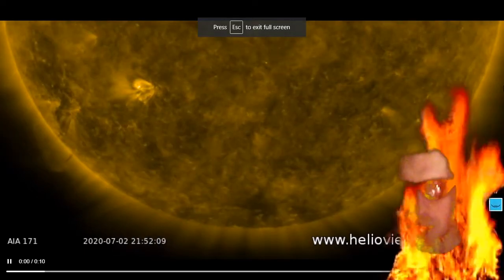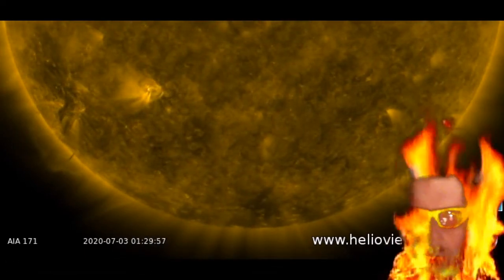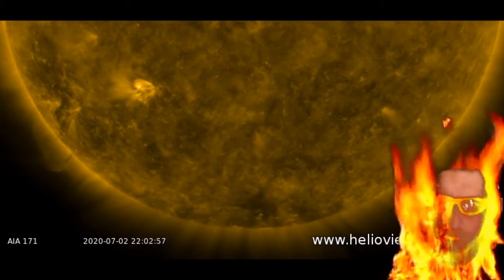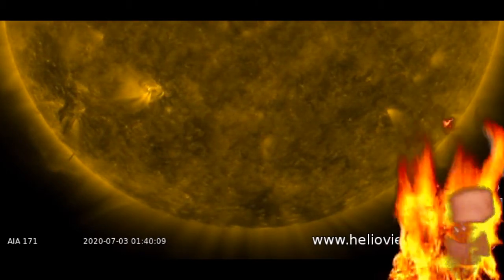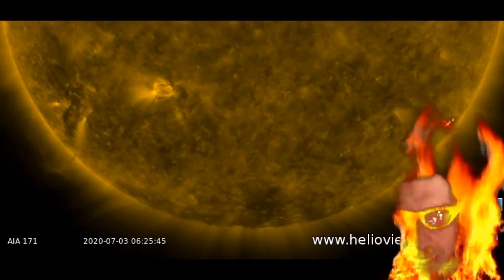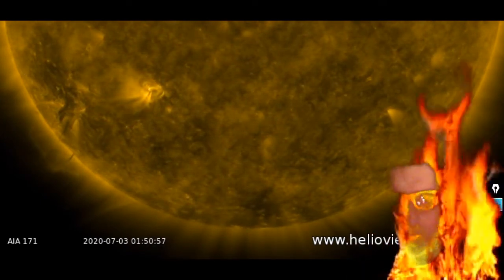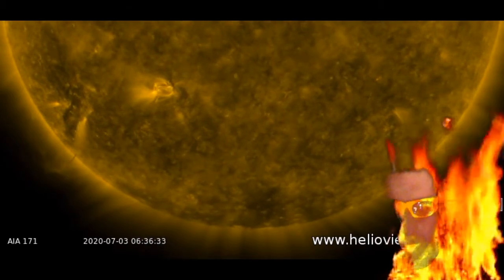Next, we've got the 171 one-day movie here from HelioViewer, showing you that area there, which never quite got named, but it actually was a sunspot. You can see that active region now decayed to plage. It was not a sunspot long enough to get a name, which would be 12 hours, by the way. And so some good views of that filamentary region down there in the southeast in 171 angstroms.